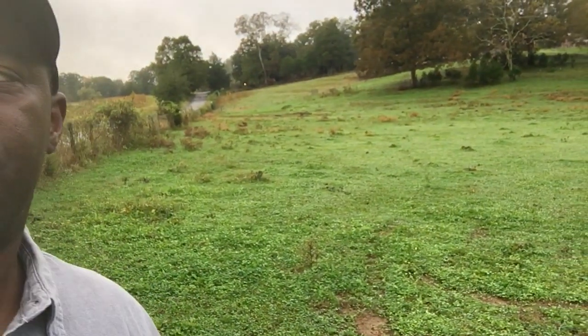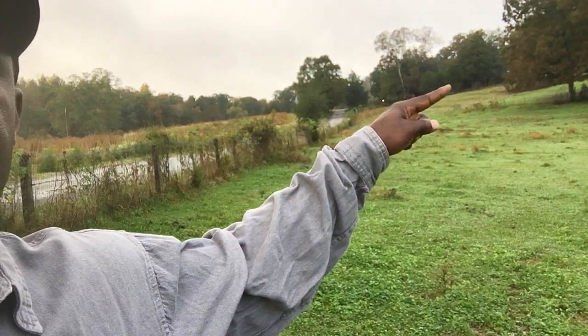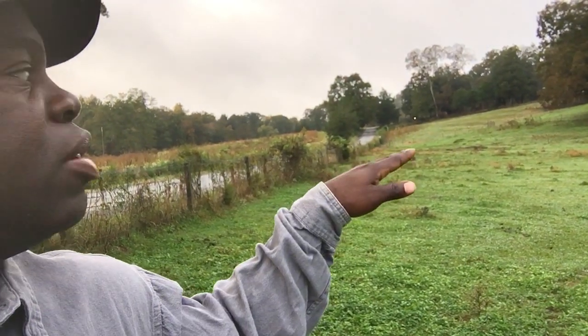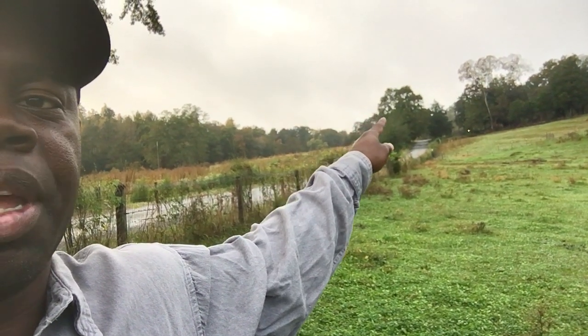This paddock right here is one of our paddocks, right up at the house. So the house is right there. And this paddock is divided into threes. The baby rams were in that paddock.